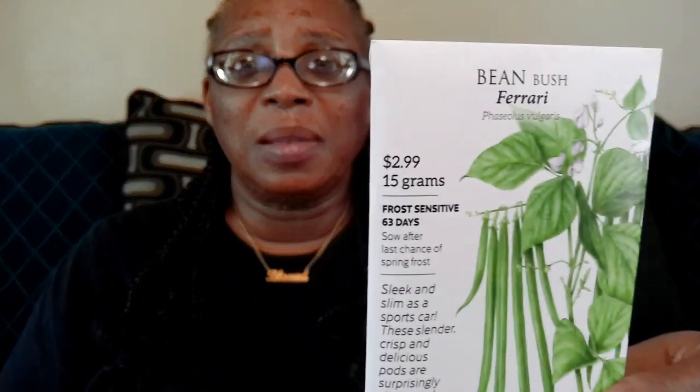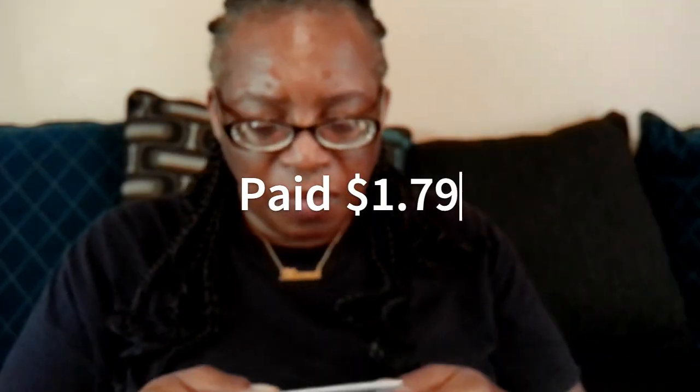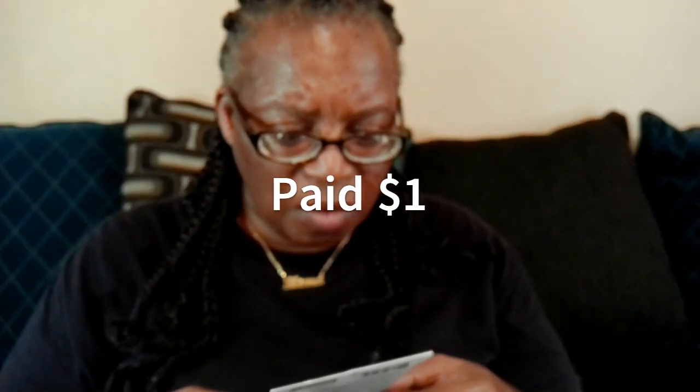I bought some bush beans, Ferrari. I think that is what it is. This pack was $2.99. And I forget how many beans are in here. It says 15 grams, but on the website it does tell you how many beans come in here. It's frost sensitive and it takes 63 days to harvest, so after your last chance of spring frost. So I got those beans.